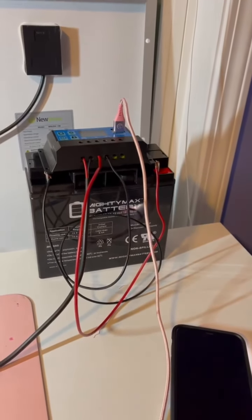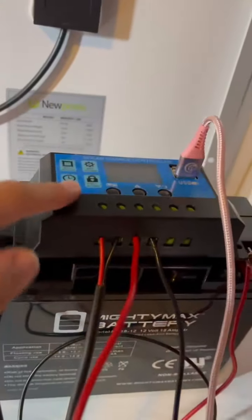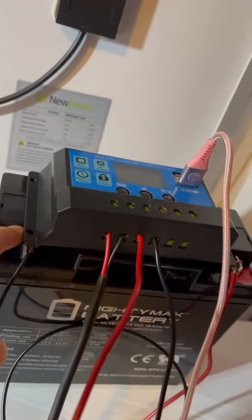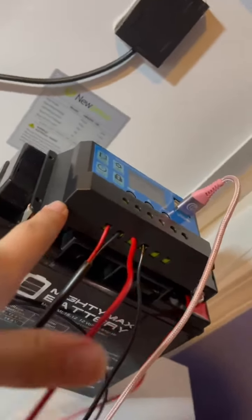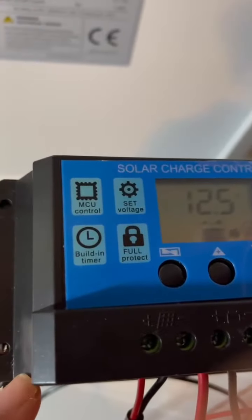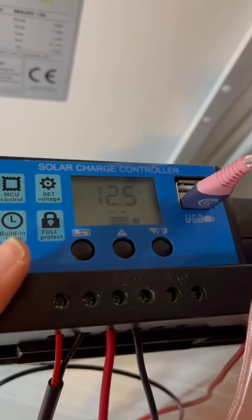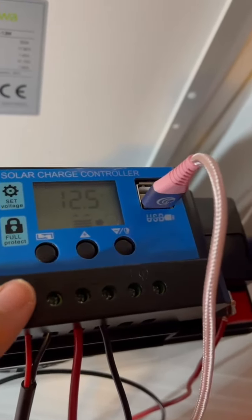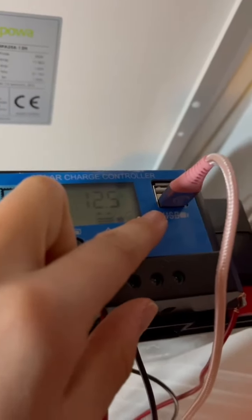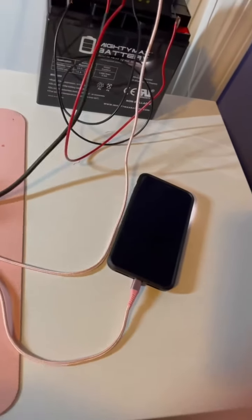And then from the panel, there's a battery. The Mighty Max battery is what I used. And then it's connected to a solar charge controller, which I just taped to the top to make everything in one place, but these are connected by wires. And the solar charge controller converts the charge from the battery into charge that is able to be used by devices, and it has these USB compartments, and you just plug in your device and it charges from there.